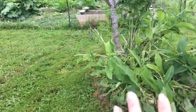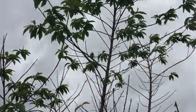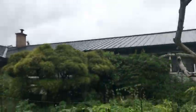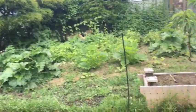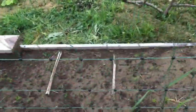More comfrey here that I really need to take care of. And I'm thinking this is the last year, I think I've said this before, this is the last year on this peach tree. It gives us very, very tasty peaches, but only maybe one every other year.